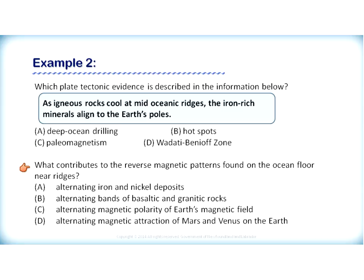Second question reads, what contributes to the reverse magnetic patterns found on the ocean floor near ridges? So reversing of magnetic patterns on the ocean floor would indicate that the Earth's magnetic field had changed with time. So the answer to this question would be C, alternating magnetic polarity of Earth's magnetic field. So in the past, you would see an alternating of the magnetic polarity of Earth's magnetic field. Presently, we are experiencing a normal polarity, which is a high polarity, and in the past, this polarity fluctuates from high to low, and low would represent a reverse polarity.